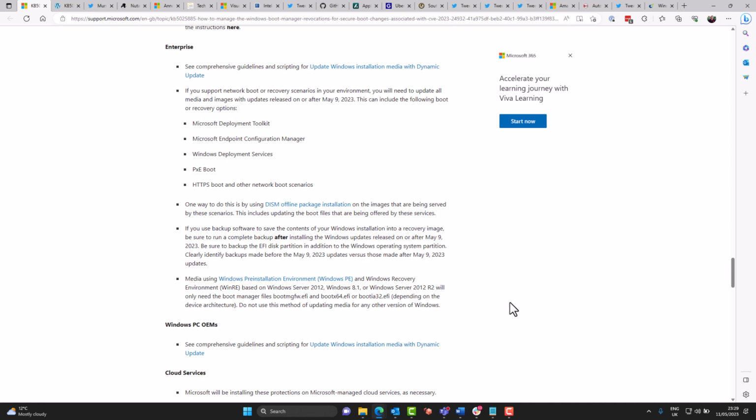If you use backup software to save the contents of your Windows installation into a recovery image, be sure to run a complete backup after installing the Windows updates, as I've said. But also be sure to back up the EFI disk partition in addition to the Windows operating system partition. And clearly identify backups that were made before May 9th, because as I said earlier, if you try to restore from a backup before these patches and after you install the patch and enable this, it's not going to roll back to that backup.